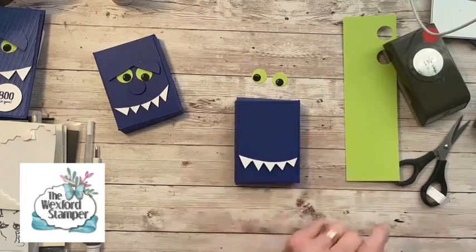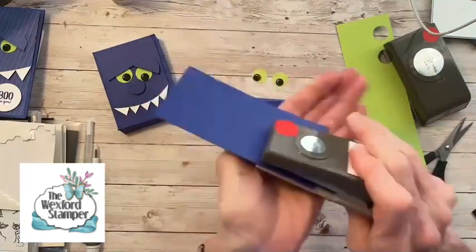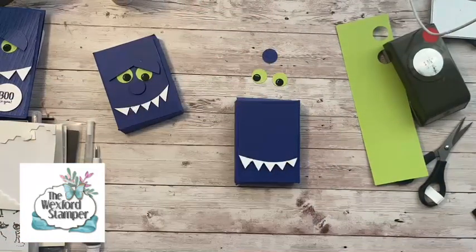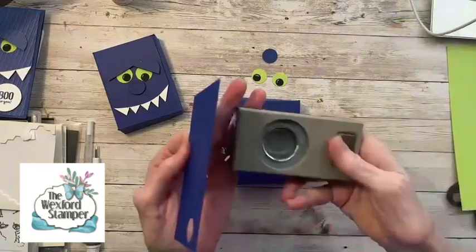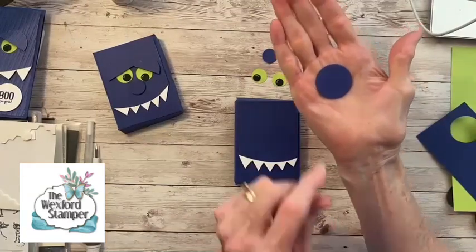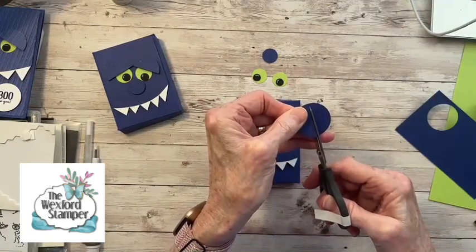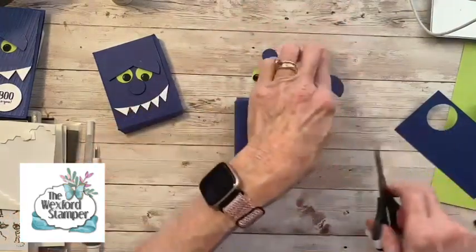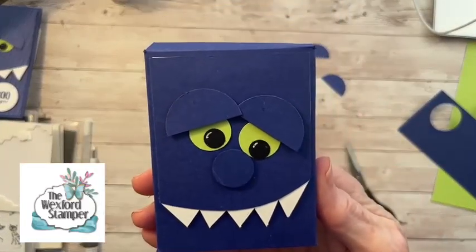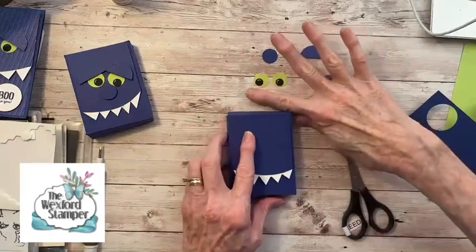All right, so there we have that. Now I'm going to go ahead and take that same size that I used for the eyes and make a small nose. Then I'm going to take the larger one, the 1 3/8 inch circle, and I'm going to cut it in half for the eyelids. So just kind of eyeball it and cut it in half. And here, if you notice on my box, you can see his eyelids. Okay, there they are. Let's go ahead and get this guy together.